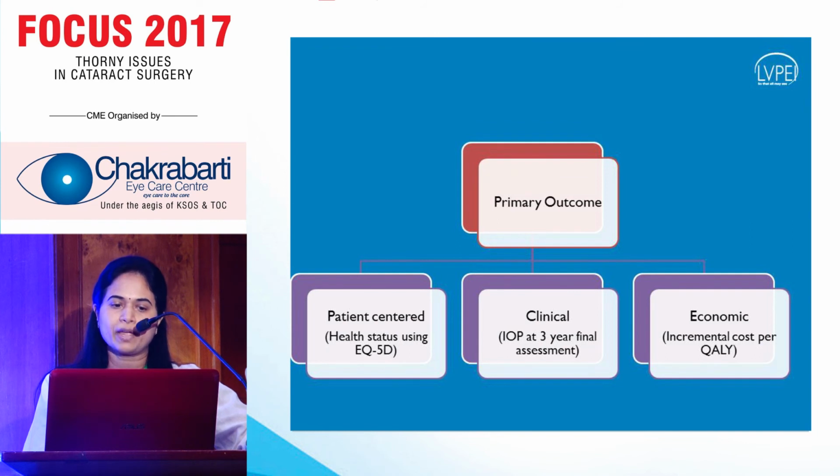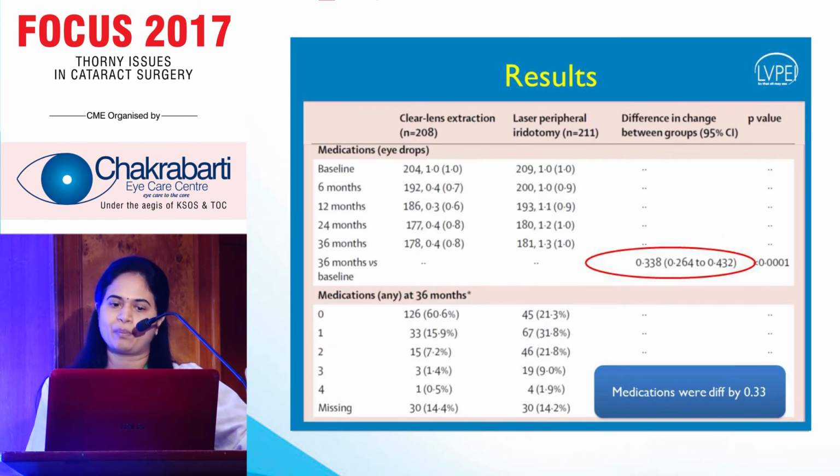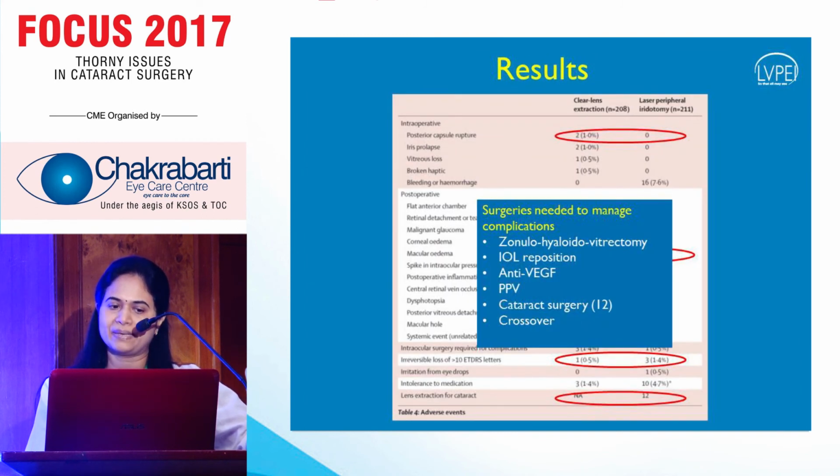I think this is going beyond what we actually can look at. Their primary outcome measures were health-related quality of life and economic incremental cost for the quality of life, and the clinical outcomes were intraocular pressures, which were very insignificantly different, with a 1.18 millimeter difference between the two groups. Medications were different just by 0.3. Gonioscopy data in the majority of these patients was missing, and they had a huge number of complications with the clear lens extraction in these eyes.